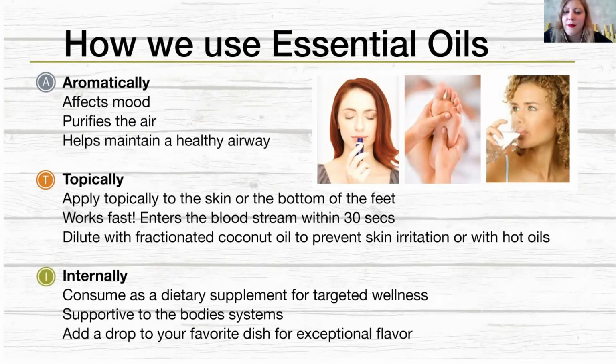And then I might take some oils under the tongue if I'm dealing with something particular during the day, like a digestive issue or a mood issue. I might take something internally to enhance the aromatic benefit of something else that I used.